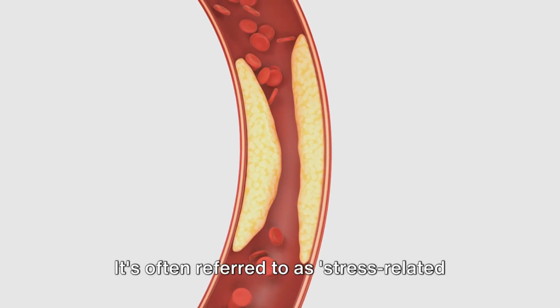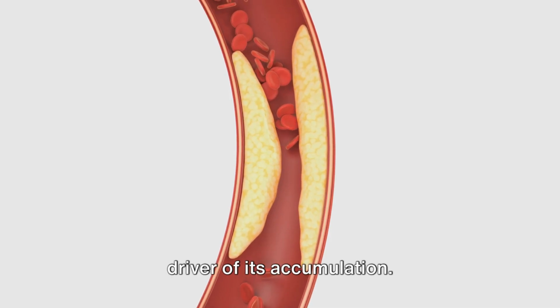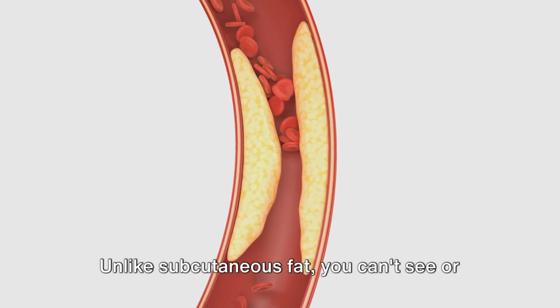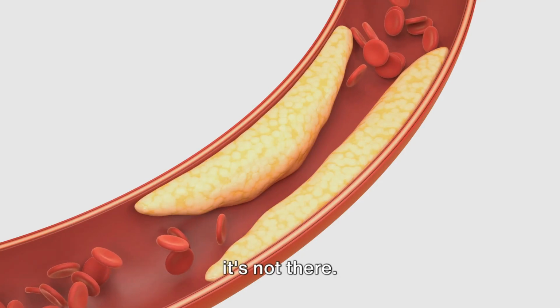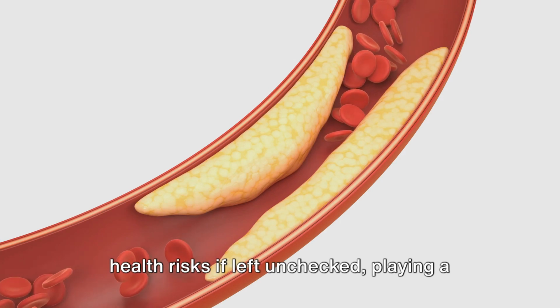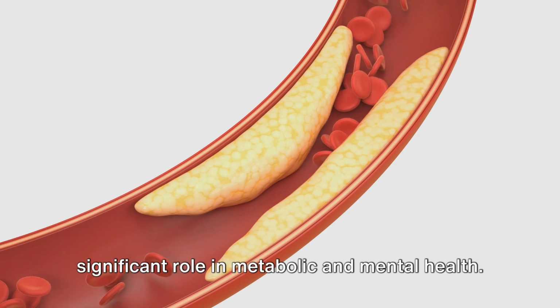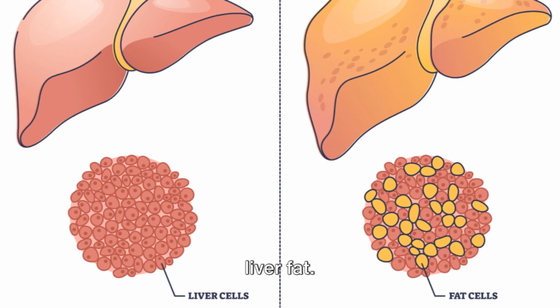Next, we have visceral fat, a type of fat that surrounds your organs. It's often referred to as stress-related fat because chronic stress is a key driver of its accumulation. Unlike subcutaneous fat, you can't see or feel visceral fat, but that doesn't mean it's not there. In fact, this hidden fat can pose serious health risks if left unchecked, playing a significant role in metabolic and mental health.